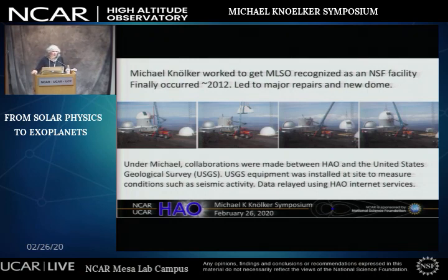I want to point out, though, Michael worked very hard to get MLSO recognized as an NSF facility. And finally, we had paperwork in 2012 recognizing it as an official NSF NCAR facility. And that really led to some major repairs, including a new dome that HAO purchased and NCAR installed. So there were some major renovations and upgrades to the building, which we're very grateful for. Thank you, Michael, because you pushed very hard to make that happen. And some of the other things I could think of was you set up some of the collaborations between us and the USGS, so getting that equipment up there for seismic activity measurements and using HAO bandwidth to get that data down to the USGS. So that's still up there.